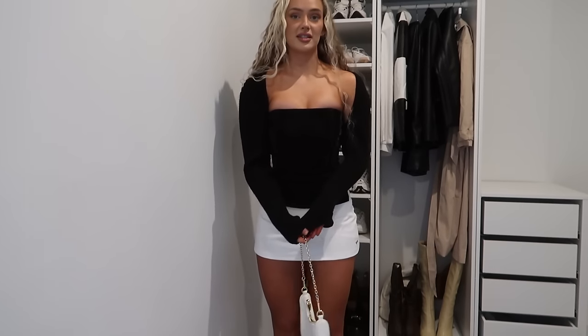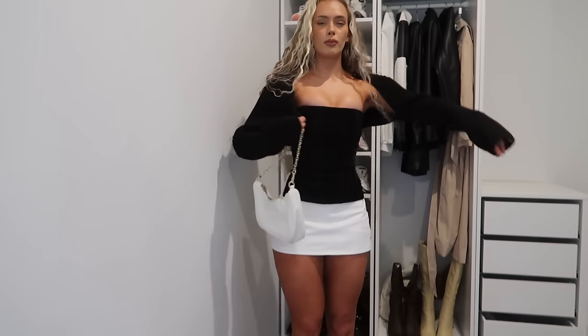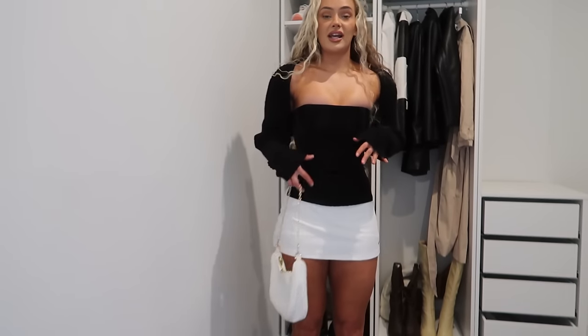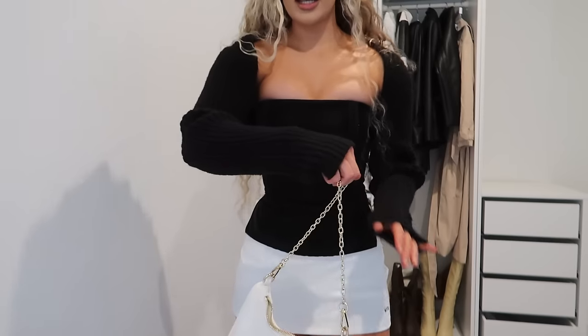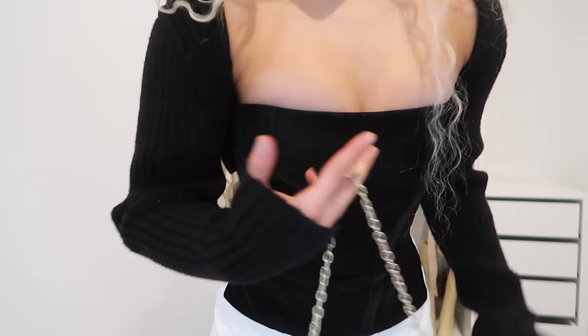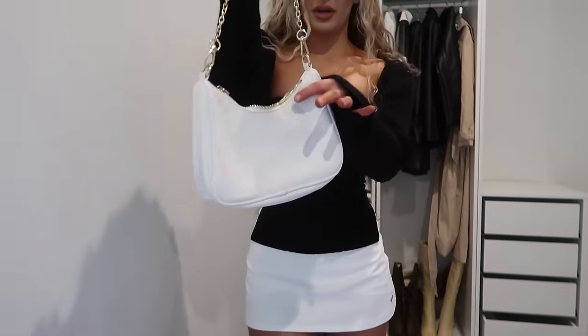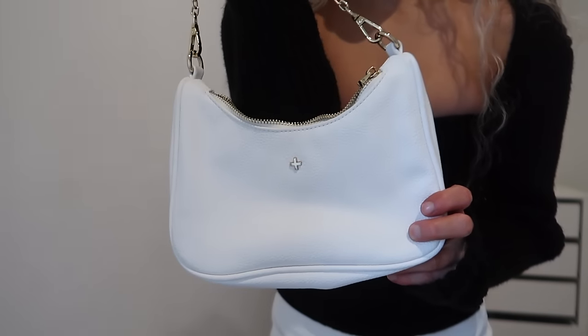I think it just makes the outfit look a little more fall wintry, and I think it just looks so cute. Again, it's a knitted shrug from Whitefox. It doesn't go over your collar. It's a small. And then I'm pairing it with my Whitefox purse I got a while ago.